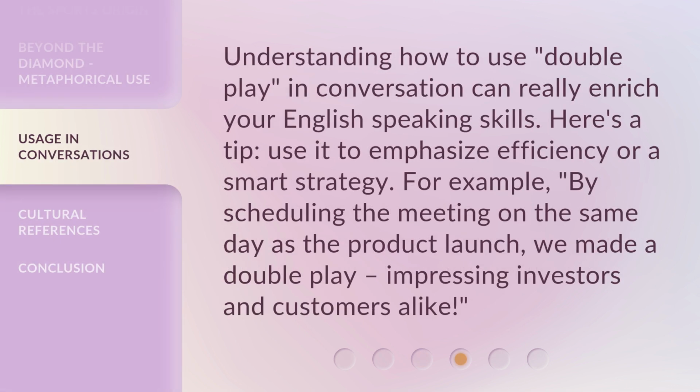Understanding how to use double play in conversation can really enrich your English speaking skills. Here's a tip: use it to emphasize efficiency or a smart strategy. For example, by scheduling the meeting on the same day as the product launch, we made a double play, impressing investors and customers alike.